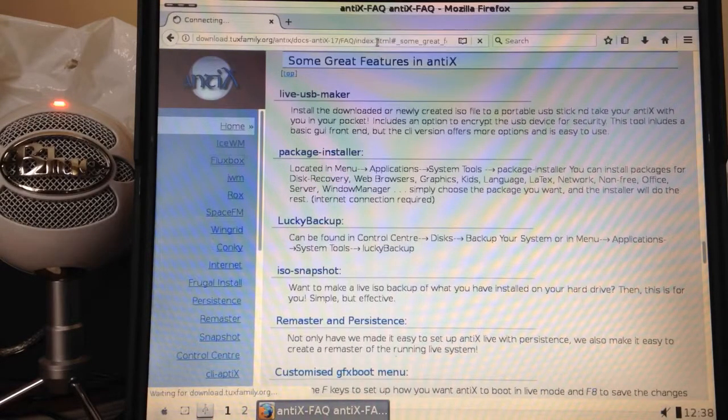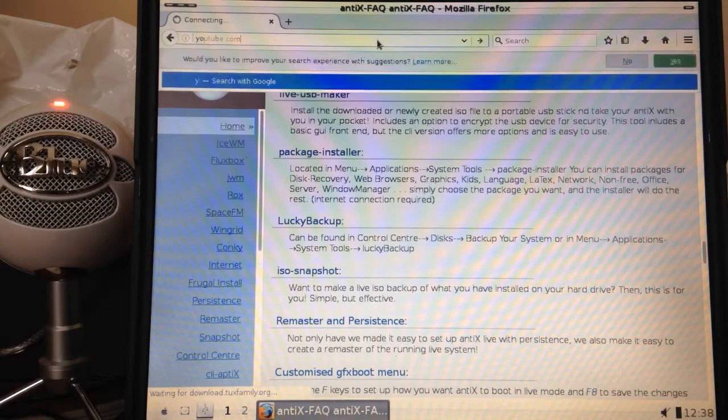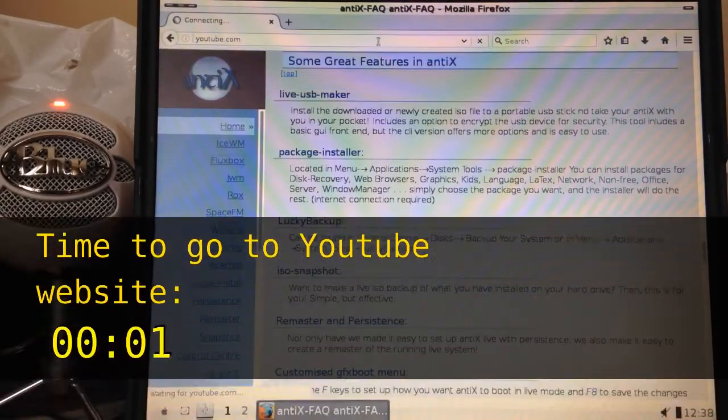Let's go to YouTube, because part of the other things we were going to look at is how to look at YouTube on this. I'm going to try to go to YouTube, and from my video before on running it on a desktop, let's just say it wasn't the best experience ever. So let's see how it's doing over here.